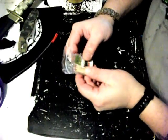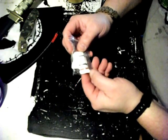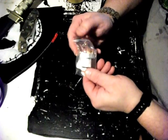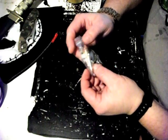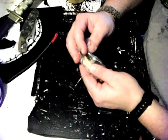Alright. You have some Strike Anywhere matches on here, a little sewing kit, a little flint scratch for the matches, a couple fishing hooks, and that's it. In a little plastic bag.